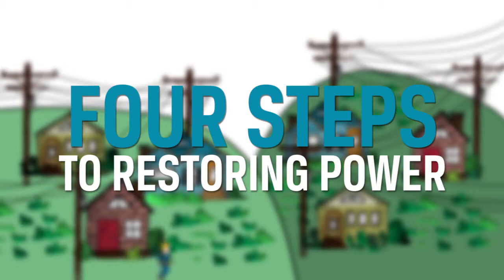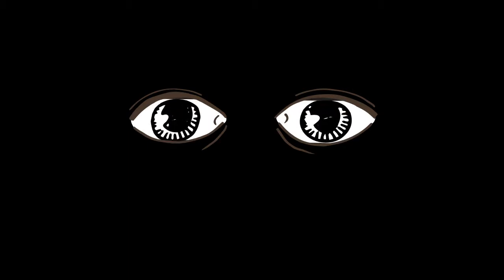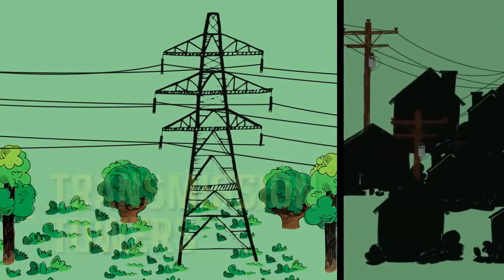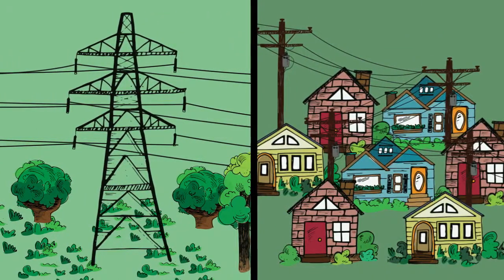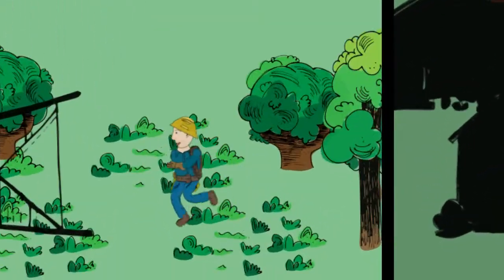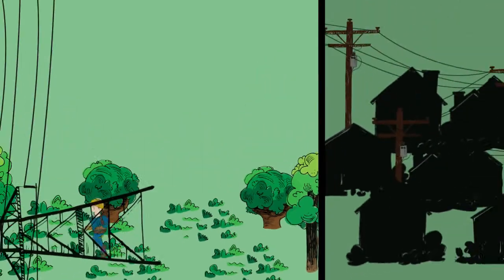Well, there are 4 steps to restoring power that we should all know about, especially when we find ourselves in the dark. Step 1. Repair high-voltage transmission lines. Transmission towers and lines supply power to thousands of members. They rarely fall, but when they do, they must be repaired first before other parts of the system can operate.